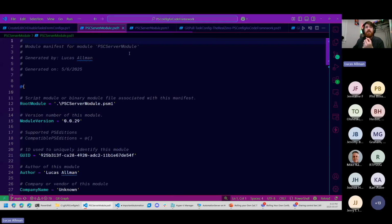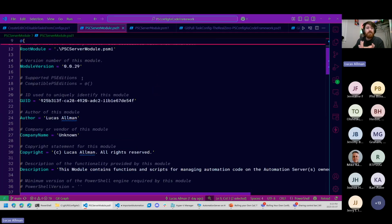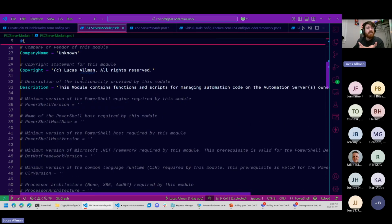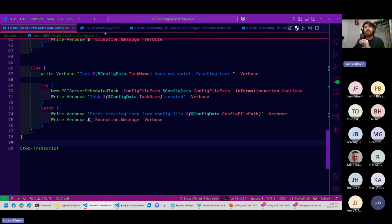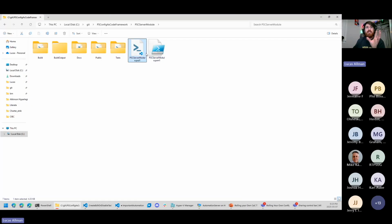It's a PSD1 file. And hey, would you look at that? It's just a hash table with a series of properties. You'll never look at these things the same way again. So it's a really useful file set, and this server module just kind of contains those useful functions of the toolset.